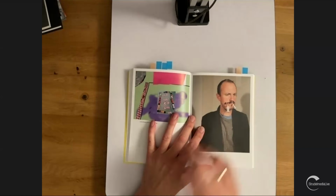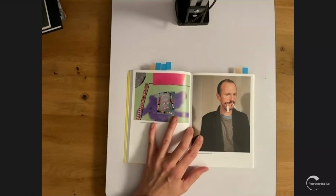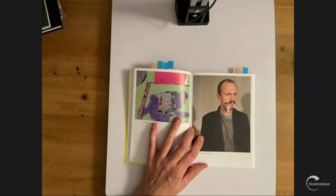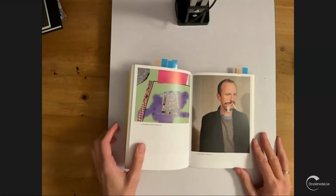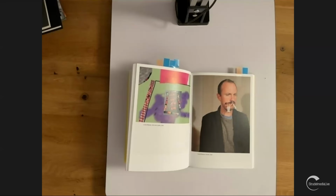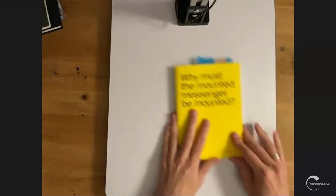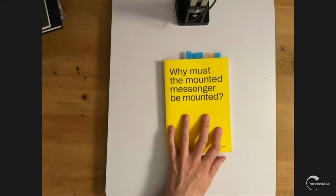alienation effect. He wants to take you away from the idea that you're actually looking at a photograph here. You're looking at something else here. So he does not want you to look at him, at his face when he smokes, but he wants you to look at the actual object that he created here. And this is why he is referencing this alienation effect at Brecht in the beginning here.